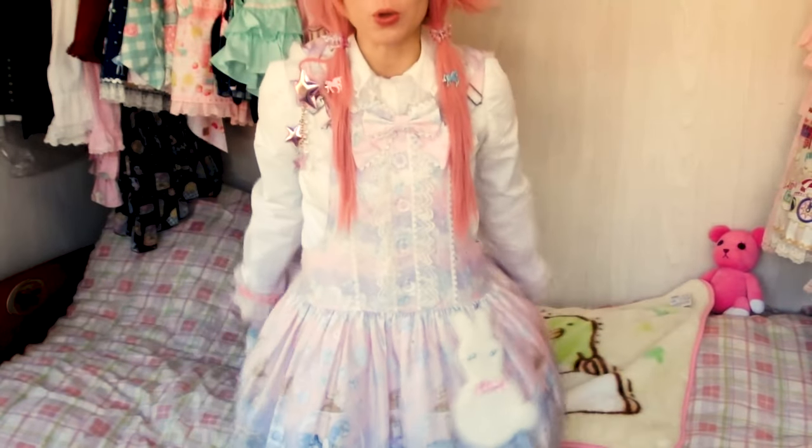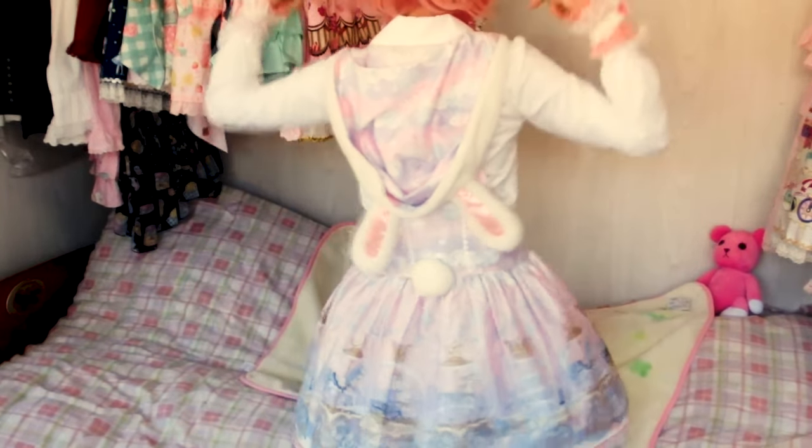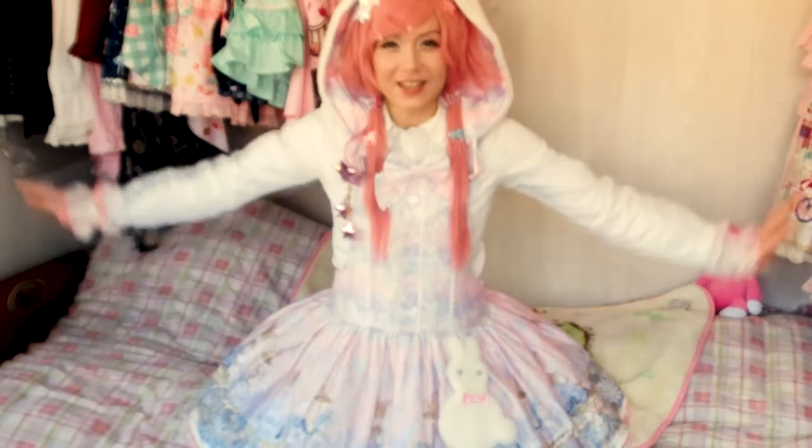Ta-da! There we are. It is so, so, so cute. Check it out from behind. Ta-da! Always when I wear it, I just get really happy. Can't help it. That's my sugar dome, sugar smile. And if you actually decide to put the hood up, this is what will happen. The ears can actually stand up. Super cute, right? So this is the Sugary Dome Salad Patch.